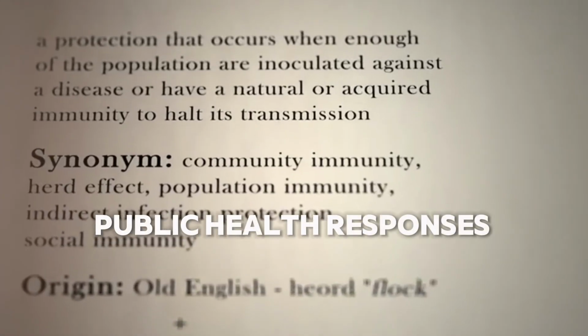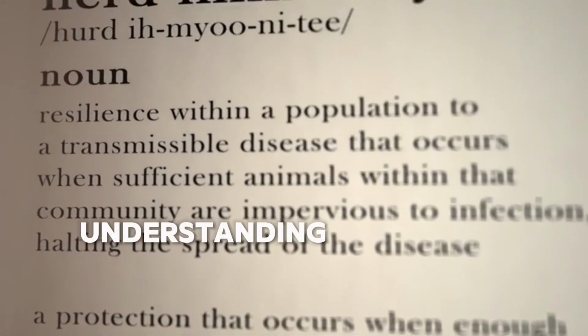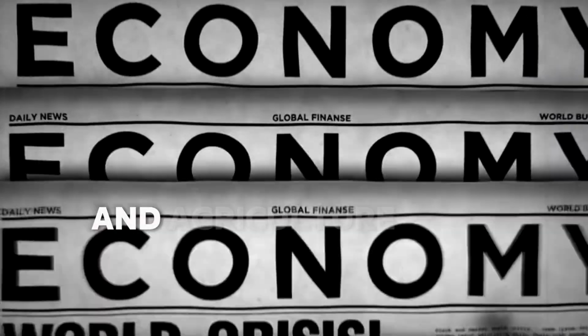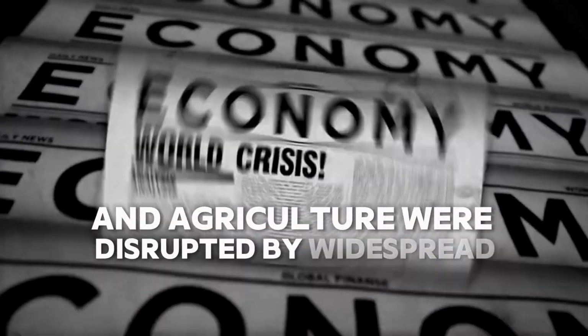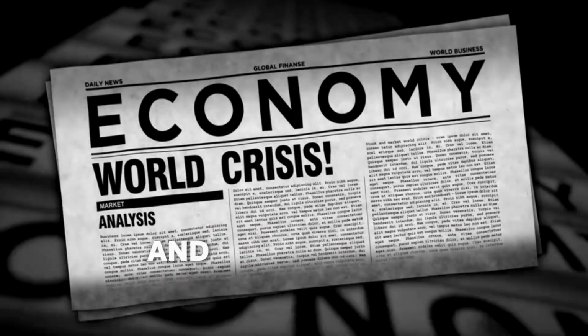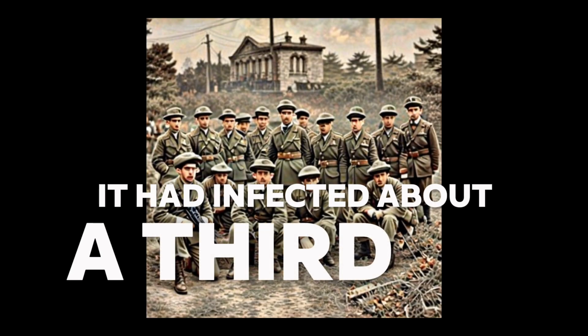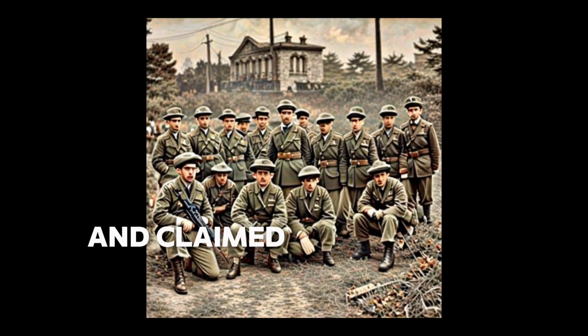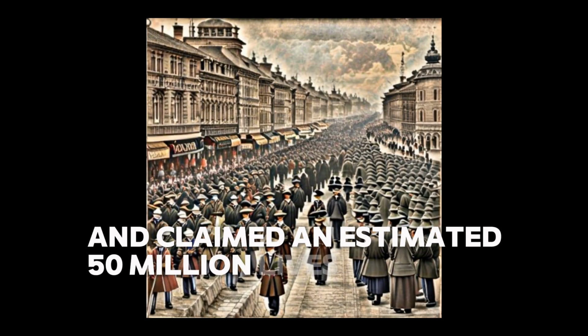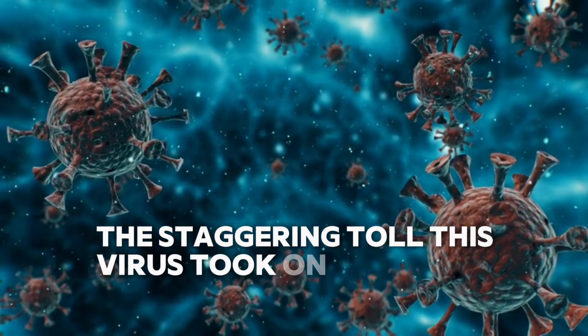Public health responses varied widely and were often hindered by limited understanding of how the virus spread. Economically, industries and agriculture were disrupted by widespread illness, compounding the challenges faced during and after the war. By the time the pandemic subsided in 1919, it had infected about a third of the world's population and claimed an estimated 50 million lives globally. Can you believe the staggering toll this virus took on humanity?